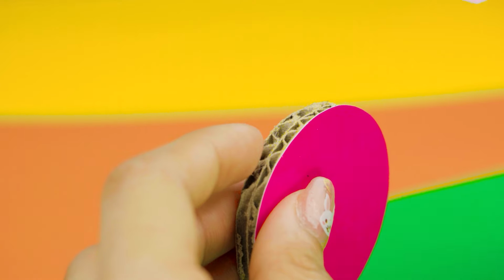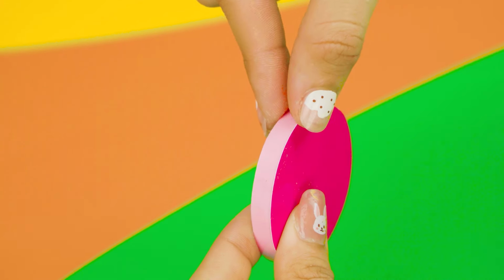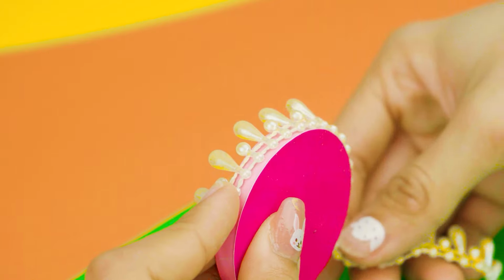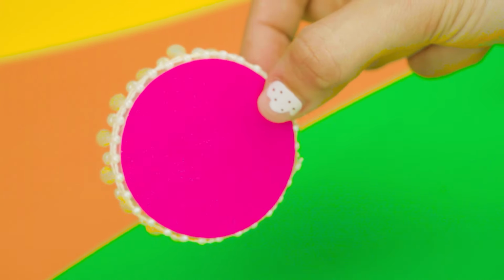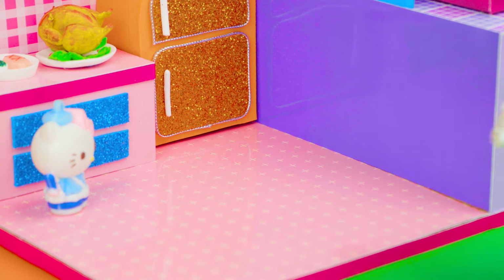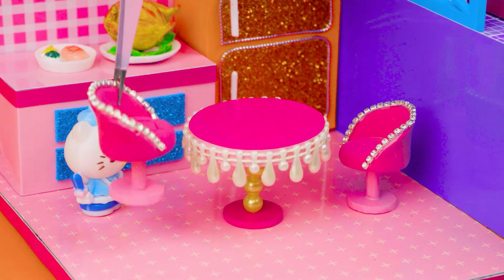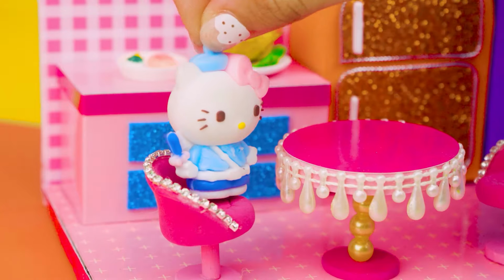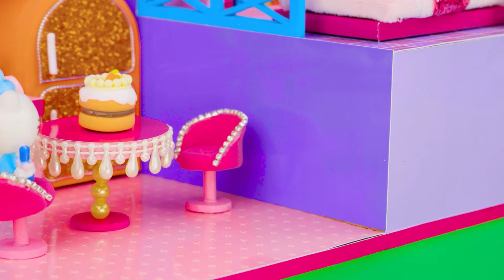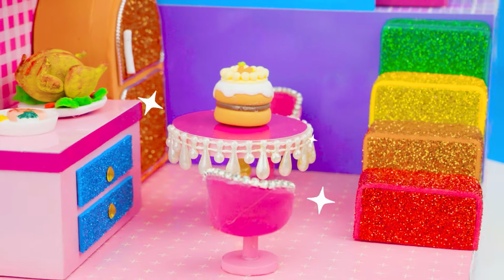Chairs. Let's make it! Rainbow stair to go up and down! This house is completed. I really like this.